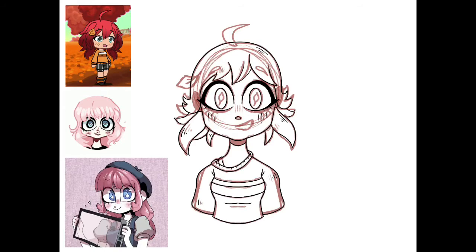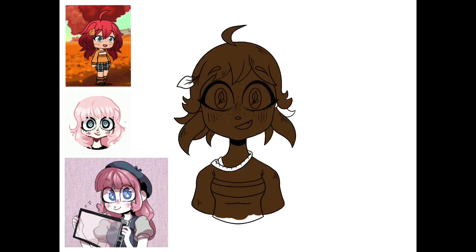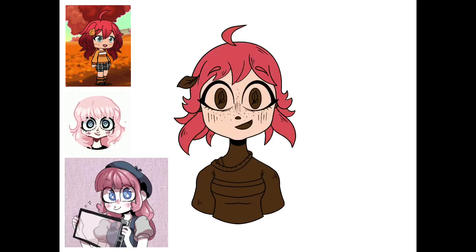As for the drawing itself, I made Sienna's neck longer, sweater poofier, and I drew her hair with fewer strands. I also decided to add little leaves in her eyes. Lavender does this sort of thing a lot in her art, and I thought it would fit in well with Sienna's character.